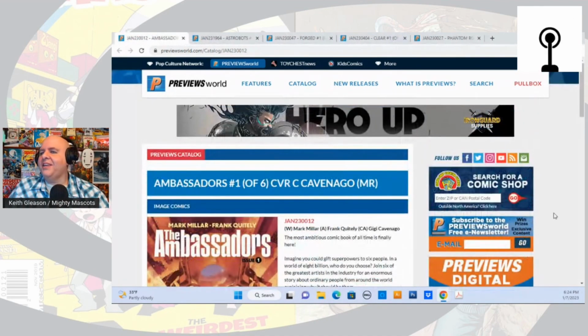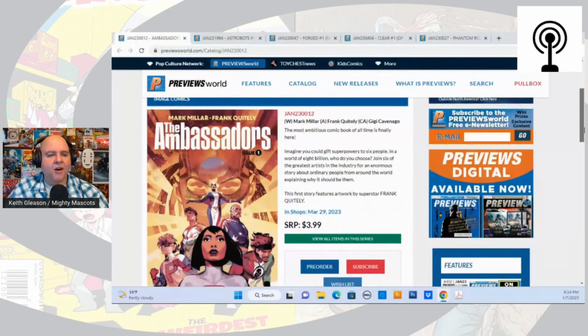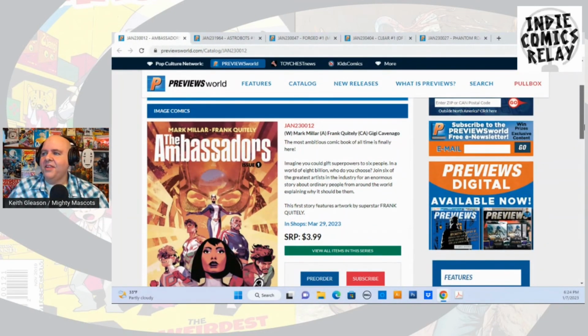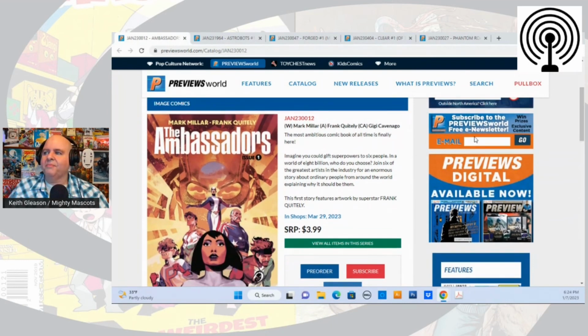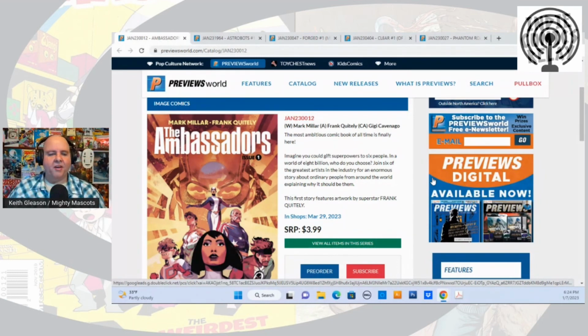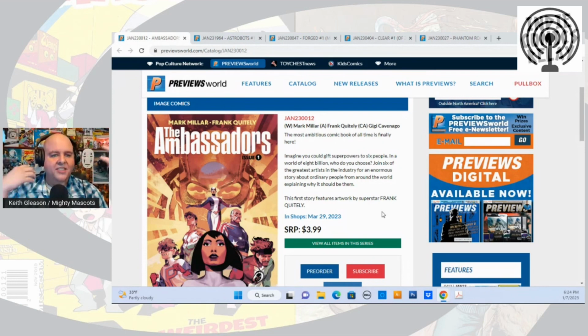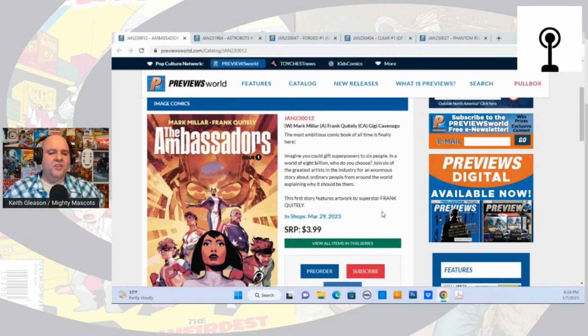So the second one is The Ambassadors by Mark Millar. This is a new one from his Millarworld, from Image Comics. So this one sounds interesting. It's about a world where they're going to give away 6 superpowers. They're going to give superpowers to 6 people in the world. And how do you choose 6 people out of 8 billion? Which one should get it? Who is the perfect team? And I was reading, it's a 6-issue miniseries. Each issue is going to be a different artist and a different character from the 6 that get chosen to be given the superpower.